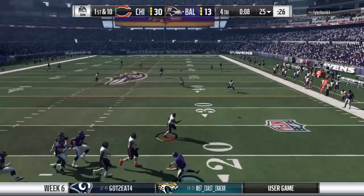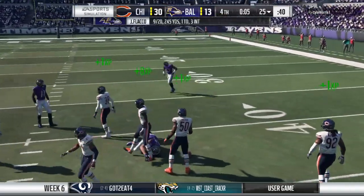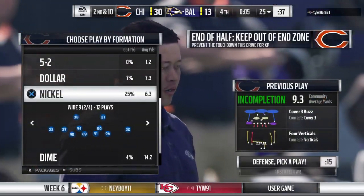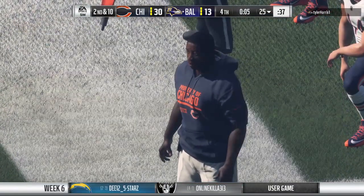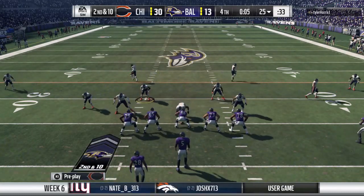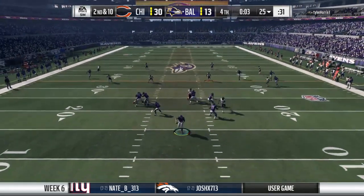Eluding the pressure right now, a desperation throw deep downfield. He couldn't quite hold it. Got hit, ball pops out. Incomplete. Another wayward pass. Things started out poorly in this game, and to be frank, they just really haven't gotten much better. And all that does is embolden a secondary. They feel good about what's going on, and they just play better and better.